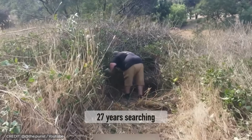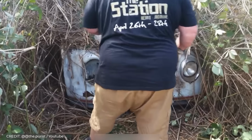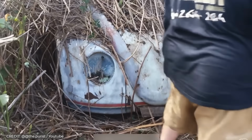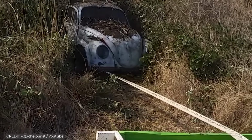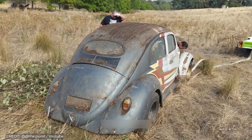Rhett Nankervis spent 27 years searching for the oval window VW Beetle his father once owned, until a Facebook message finally led him to it. It was buried inside a blackberry thicket, but now will get a second life.